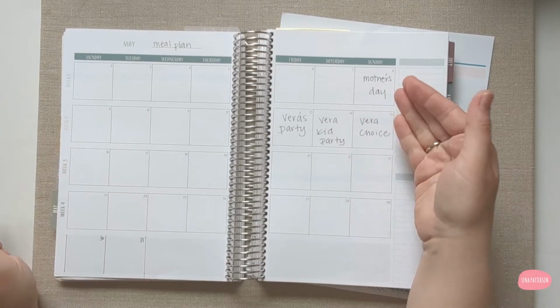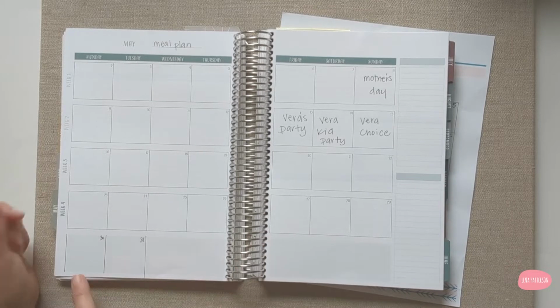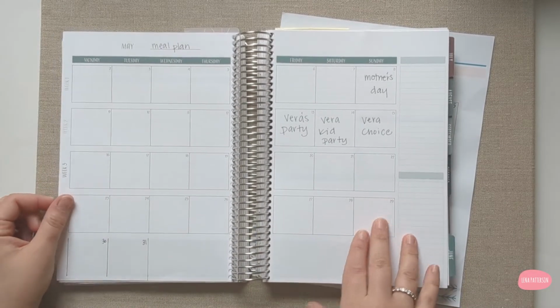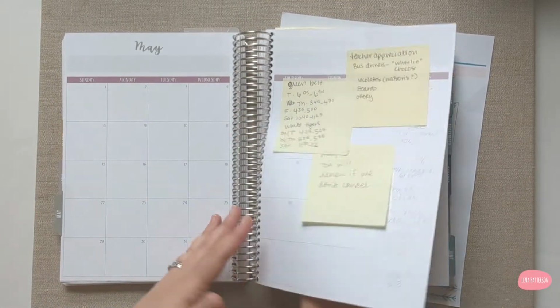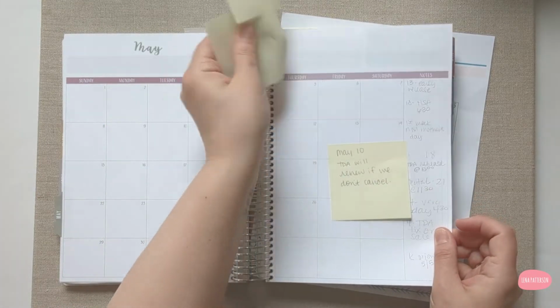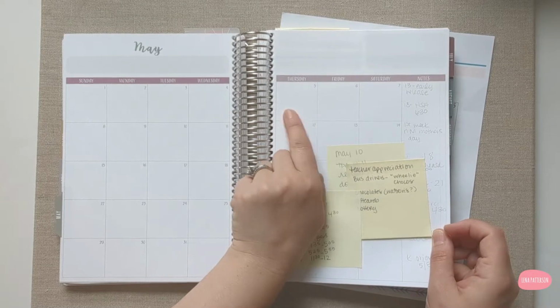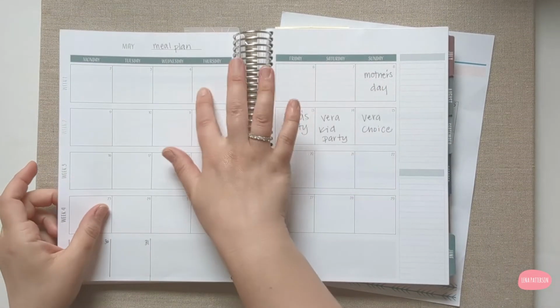Sunday's Mother's Day, we'll probably go to my mom's house. So that sort of thing. This is Memorial Day weekend, so one of these days is probably going to be a barbecue. Or I also look at my calendar, like once this is done, I haven't done it yet, but I know that these are going to be late nights because they're school functions. So keeping that in mind, don't plan for anything that's crazy.